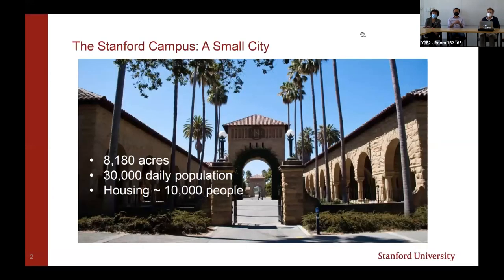The starting point, or the context, which I'll talk about a tiny bit at the beginning, and which is really the motivation for this, is the Stanford campus, which is roughly equivalent to a 30,000 people city in California. The reason I say 30,000 people is that I'm looking at the campus's total electricity consumption, which is really one of the things I care about when I look at the Stanford campus. And it's a great place.